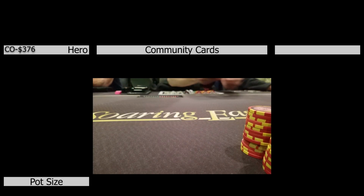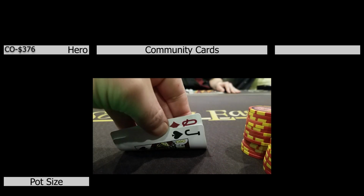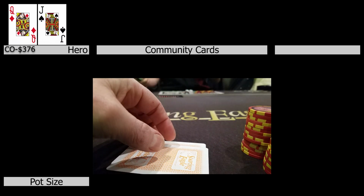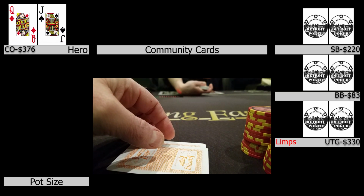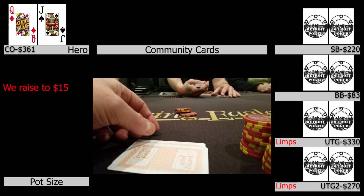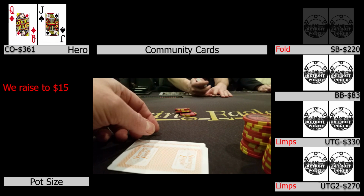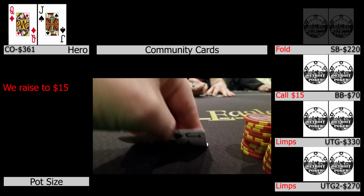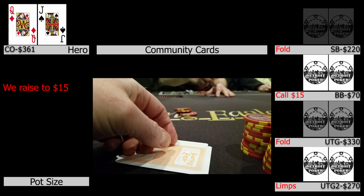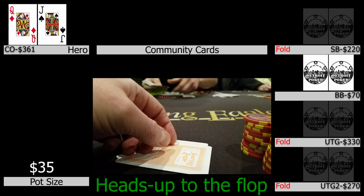In this hand, we're in the cutoff with $376, and we get dealt Queen Jack offsuit again. I think this is one round later from the last hand. The table's kind of nitty, passive. There are two limpers, and we bump it up to $15. The big blind calls for 15, and both the other players fold. The big blind is short stacked, and we're going heads up to the flop.